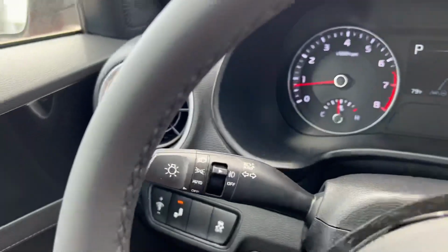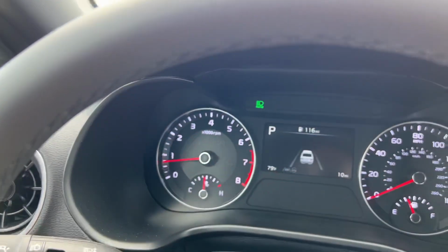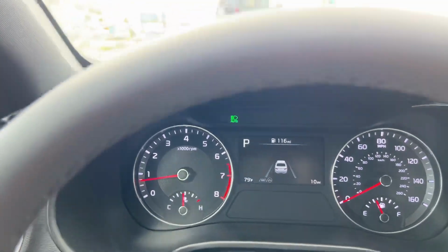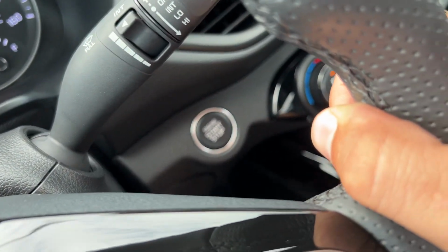Left hand wand will control blinkers, brights, and your headlights along with your fog lights here. Flick this forward and you'll get your automatic high beam notification, which will turn the brights on and off at nighttime for you. Great feature to have. And then your right hand wand will control your front wipers with their sprayers. Vehicle is push to start, as we can see there.